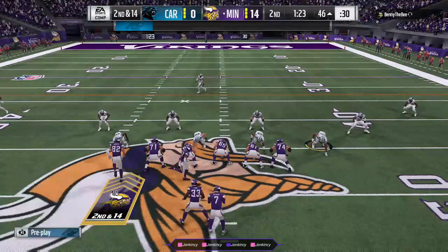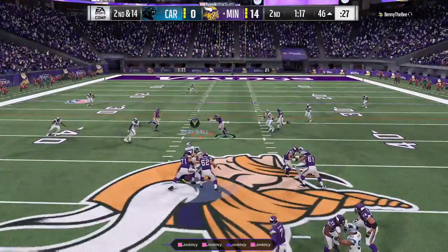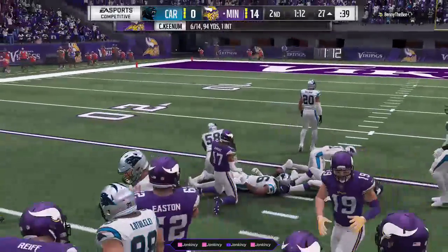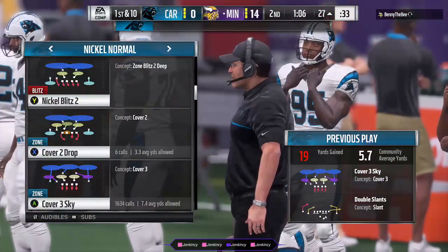Back to the Philly. Here we go. To throw on second down is incomplete over the middle. That's right. And he's going to get this inside the 30. And the play goes for 19 yards. Gives him a new set of downs.